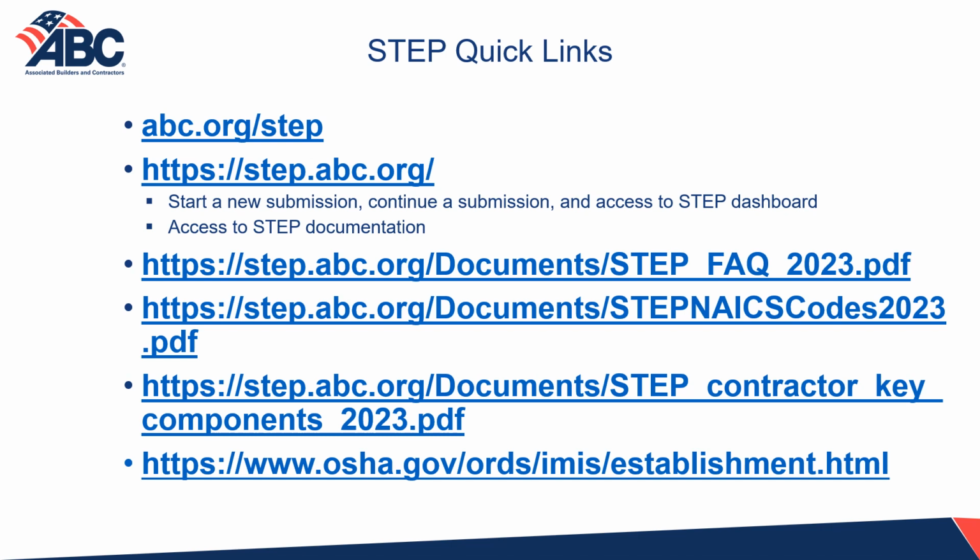The websites listed here include the STEP homepage and data submission portal at the top, followed by links to the most commonly referenced support documents, which include answers to frequently asked questions, the 2023 NAICS codes list with their descriptions and maximum allowable incident rates for each step level, and the detailed contractor key components PDF. The link at the bottom directs you to OSHA's establishment search website, where you can search for any company's OSHA enforcement inspections history over a specified range of time, along with a summary of their results.